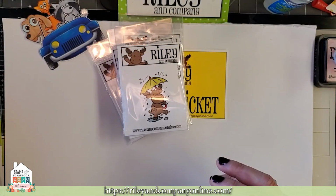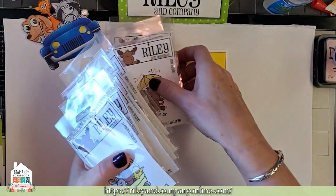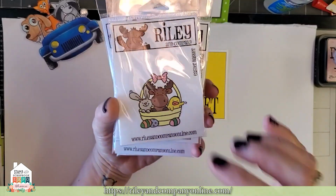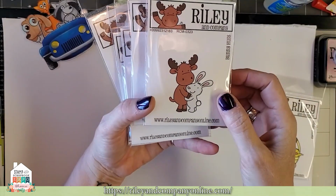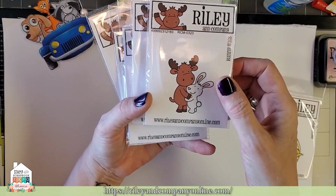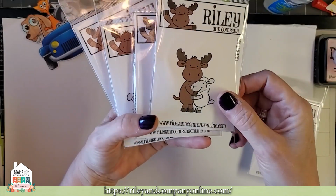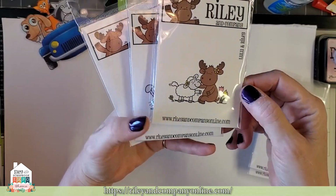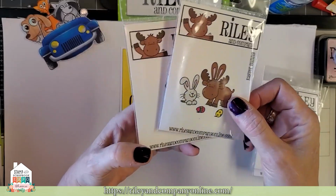Okay, now the Easter and the little bunny Rileys are so cute. Set these aside. There's an Easter basket Riley. And a Bunny Hugs Riley. We're going to be making a card with this one today. And Little Lamb. And there he is again, Little Lamb. The lamb's name is Lulu. And Little Bunny.